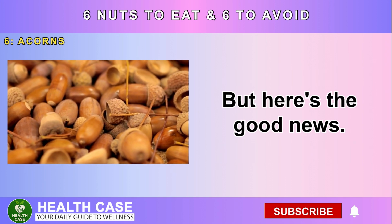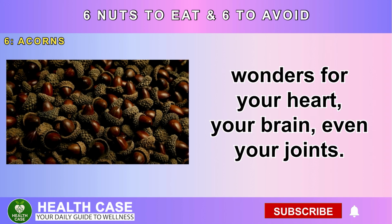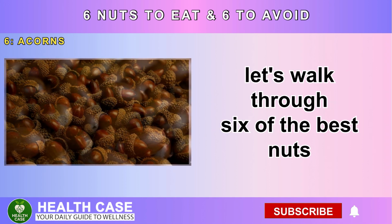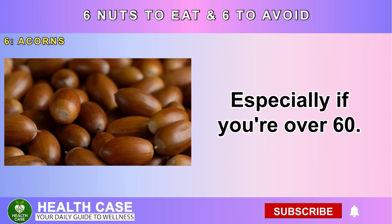But here's the good news. Not all nuts are bad. In fact, some can do wonders for your heart, your brain, even your joints, if you pick the right ones and store them well. Let's walk through 6 of the best nuts you should be eating, especially if you're over 60.